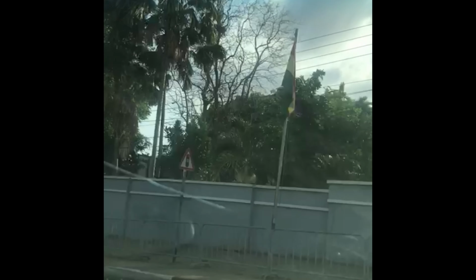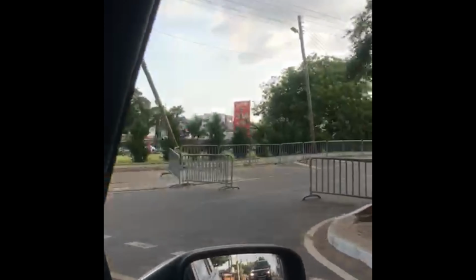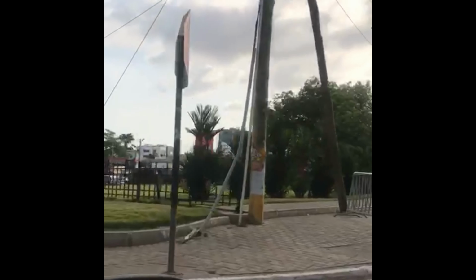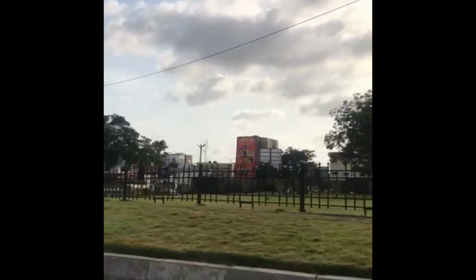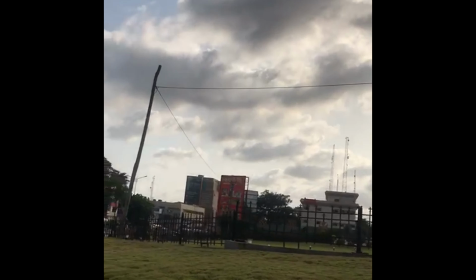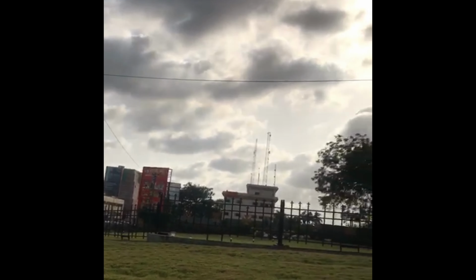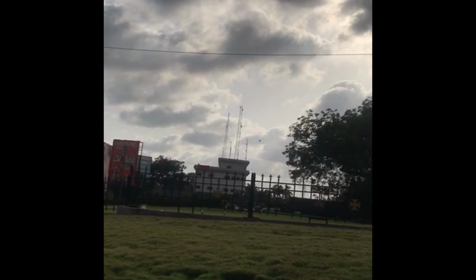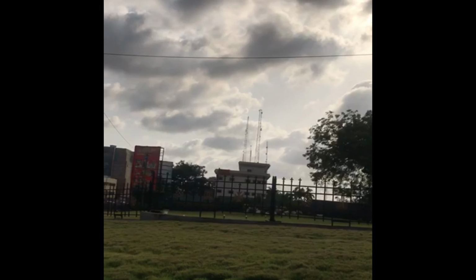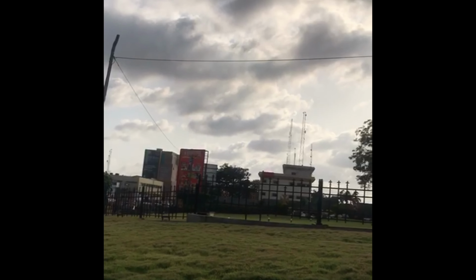We just took a turn right up at the Nima police station, where opposite is the current president's house. Our current president of the Republic of Ghana, his residence is right here at Circle police station, which normally is known as the Nima police station. So the residence, the beautiful garden you're seeing right now, is our current president's residence alongside the Circle road.